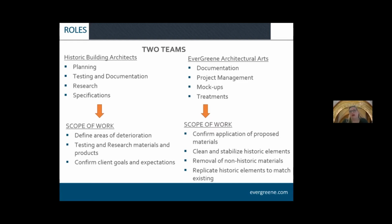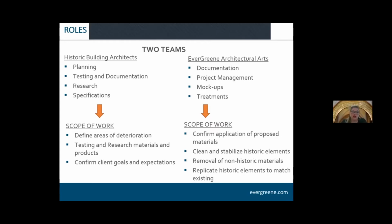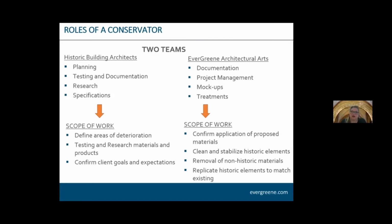And then in turn, we've taken all of that information and confirmed that all of those applications are feasible, looking at them on a larger scale, and asking can all of these methodologies be replicated to produce what the client is expecting in terms of the repair work. A lot of that has been focused on cleaning and stabilizing the historic elements, as well as the removal of some non-historic interventions that have occurred over the years. Where there are a few items that are missing, we replicate certain historic elements, such as some of the paint schemes.